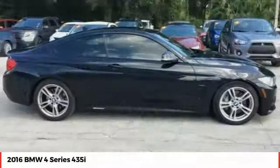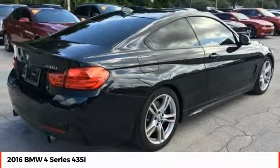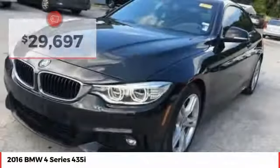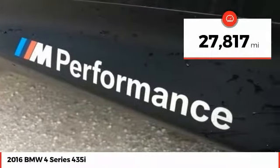The BMW 4 Series is a powerful machine which comes with impressive handling and upscale interiors, and it delivers on BMW's ultimate driving machine and is priced below $30,000. This vehicle has less than 30,000 miles.